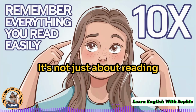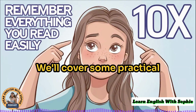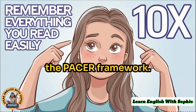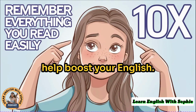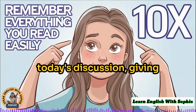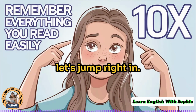Yes, it's not just about reading more, but about reading in a way that helps us retain what we've read. We'll cover some practical tips, look at the science behind it, and share the PACER framework. And, as always, we've got vocabulary words to help boost your English. Stick with us until the end, where we'll go over 10 key words from today's discussion, giving you the pronunciation, meanings, and examples. Alright, Sophie, let's jump right in.